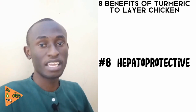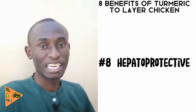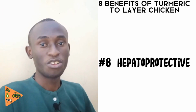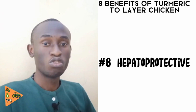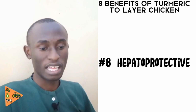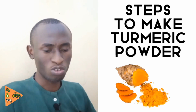The curcumin in the turmeric helps the liver not to be degraded. It helps the liver survive all kinds of toxins, because the liver is the one which is used to remove all the toxins that may be present in the blood or in the feeds when they are consumed. So how do you prepare this turmeric so that you can feed it to your chickens?